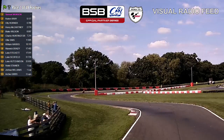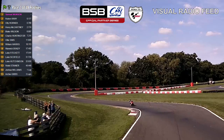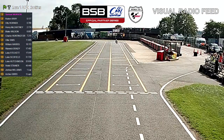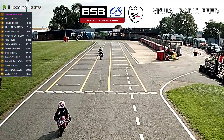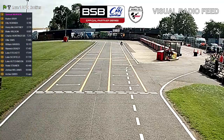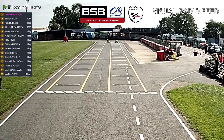Samuel Munson may be quick, and is quick, but is not quite moving away. In fact, really seems to be struggling with straight line speed. Cruising around the right-hand side almost was Ruben Bray. Just an extra couple of horsepower, maybe, but that is so critical on these small bikes. The number 72 just holding off Ruben Bray at the moment, but there is very, very little between the leading 3 now. Samuel Munson, Ruben Bray and Ollie Horner.